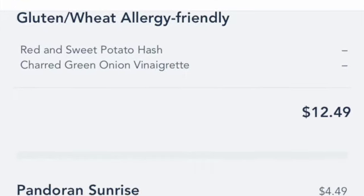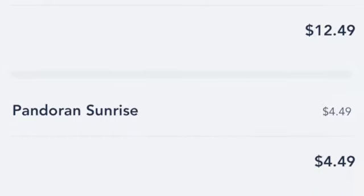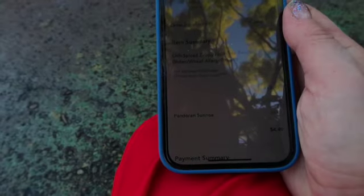Look at that. Our food's getting made. It actually told me when it was time, so I didn't have to. Hi, guys. Can you see yourself? I don't know. So we're getting the spicy chili fried tofu bowl with gluten allergy, with the sweet potato hash and the charred onion. I could have gotten a salad base, or I could have gotten another base that I didn't want. I don't remember what it was. And we're trying the Pandoran Sunrise, which is a non-alcoholic beverage. As soon as it's ready, they'll send me a buzz. I'll go inside, I'll get my food, and we will eat.